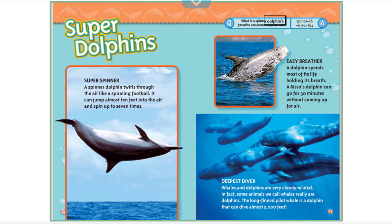What is a spinner dolphin's favorite amusement park ride? The merry-go-round.